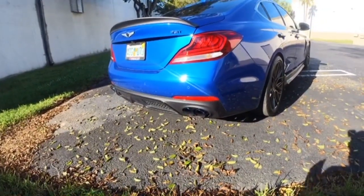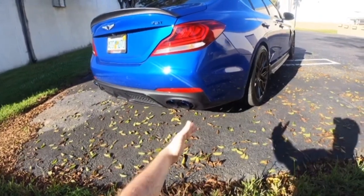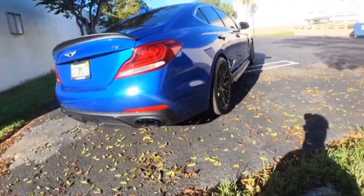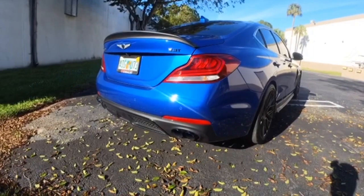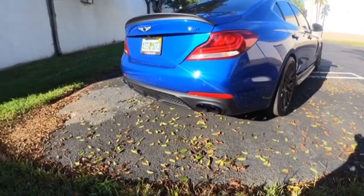The reason you want the double walled is pretty simple. If you don't, it's likely to burn the surround, and then you're looking at replacing the whole diffuser, and you're going to spend a lot more money. The quad tips for both sides were about $250 total.